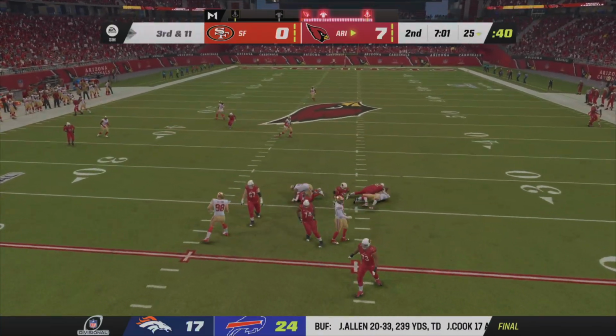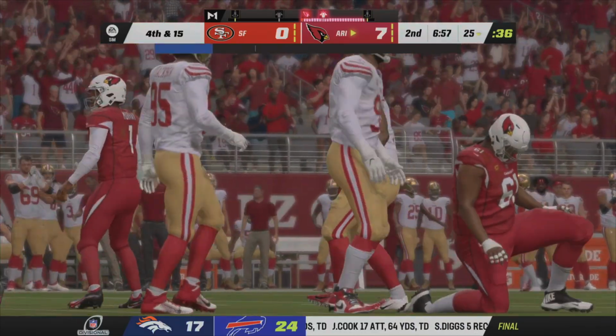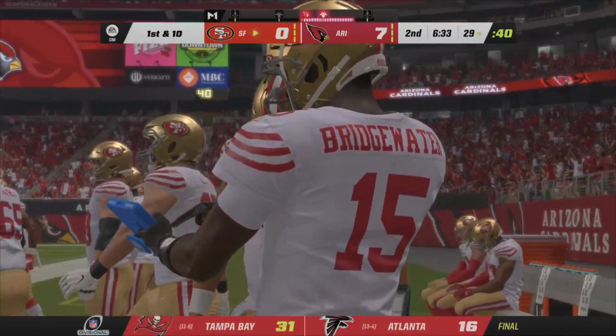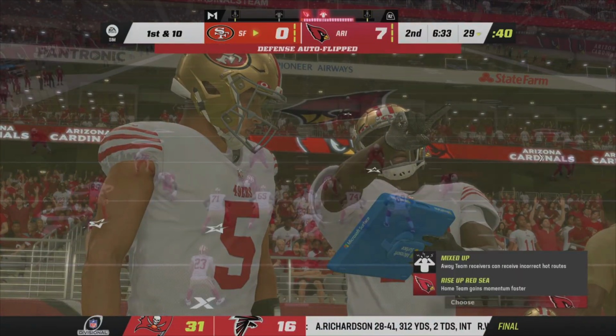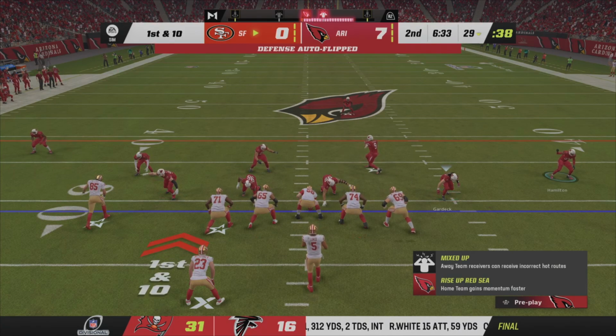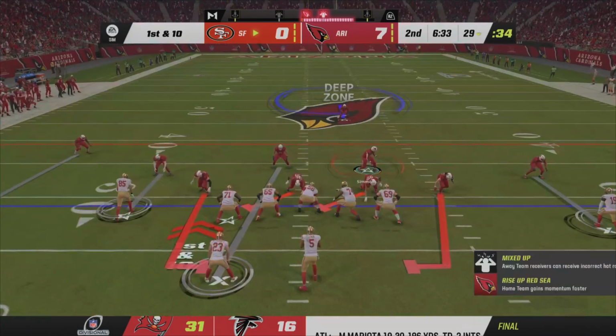But Murray in trouble here, and down he goes. Call it a loss of 4 there on the 2 yards there on the return. And the Niners will go on offense. 1st and 10. Lance and the 49ers now. 1st and 10. Just shy of the 30.